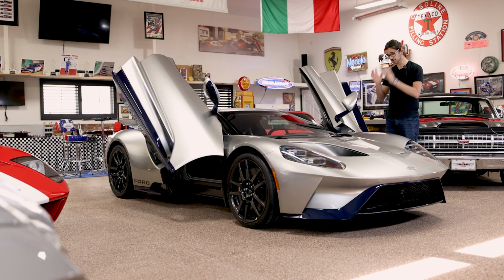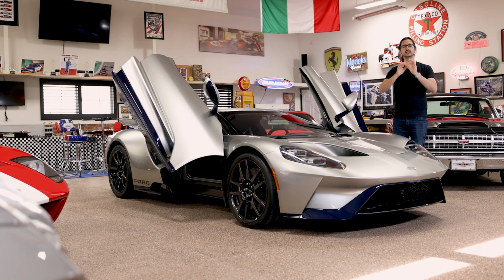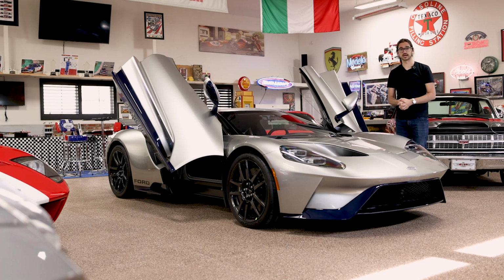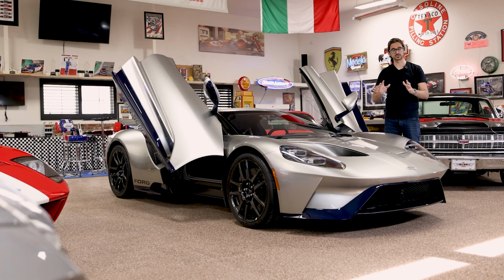I want to give a huge shout out to the owner. If anybody from the Ford Motor Company that was in charge of selecting who gets to get an LM is watching, you made the best decision allocating this car to the gentleman that owns it. He's the nicest person in the world. Nobody deserves this car more than he does. So bravo there. Big thank you to him and his family for welcoming me into their beautiful home, letting me take some time to do this video for you guys. Much gratitude to them. They're absolutely lovely people.